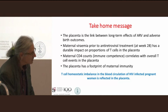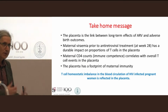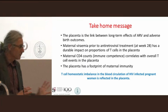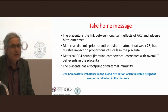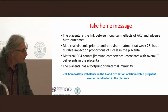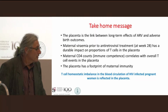So the take-home message is that the placenta is the link between long-term effects of antiretroviral treatment and adverse birth outcomes. So that's one link that we're wanting to make. And I think we've partly made some of that link, not fully. Maternal viremia prior to antiretroviral treatment, in this second study I told you about, week 28, has a durable impact on the proportions of T cells that we found, those CD4s and CD8s. And the maternal CD4 counts, which would be a marker of immune competence in the HIV-infected mum, correlate with the overall T cell events in the placenta.